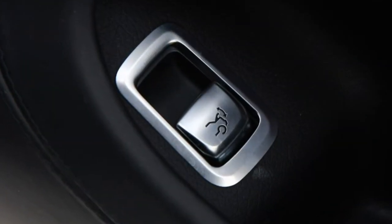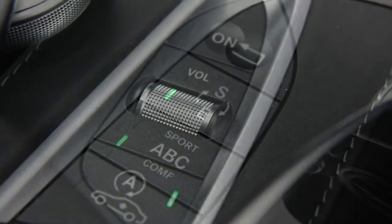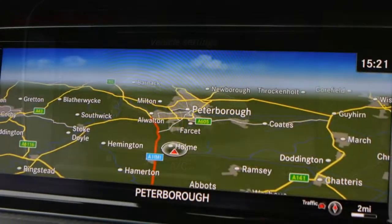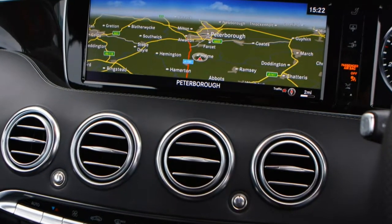Like the latest version of the S-Class saloon, a new dashboard arrangement uses two 12.3-inch screens with a single glass cover, plus the navigation system was upgraded for better voice recognition and mapping services.